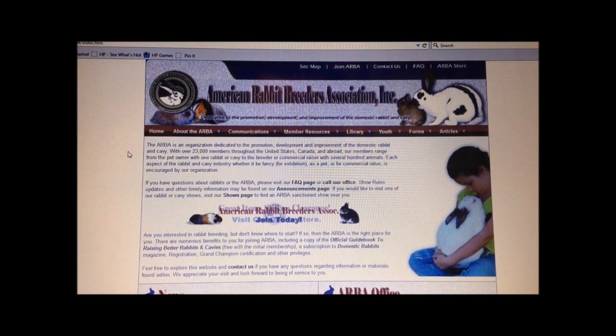Through the state you're wanting to go to, you can do a search on, say, whatever state, Utah Rabbit Breeders Association or something like that. Find the actual state rabbit club, and then they should have their shows listed there. Not all of them are very well kept up to date, not near as much as the ARBA site.